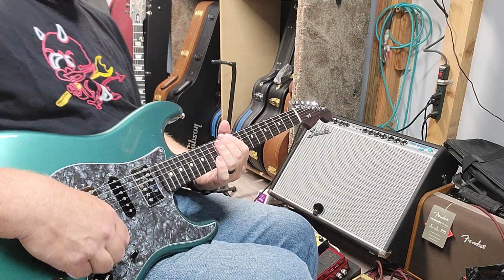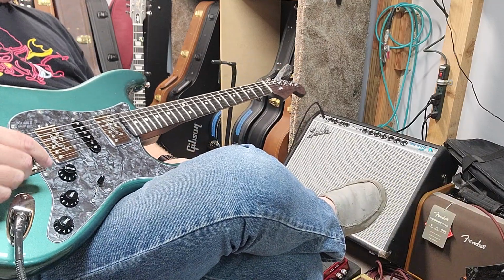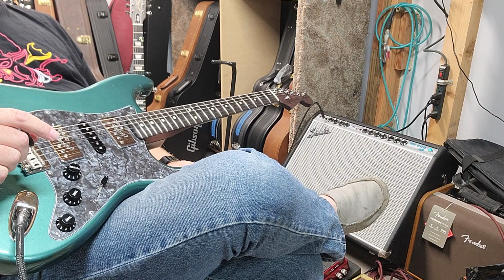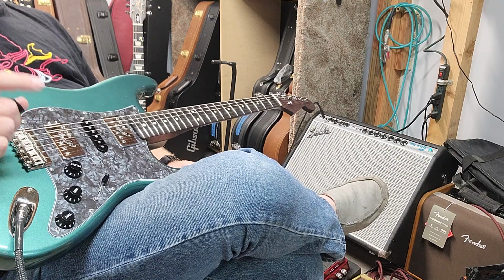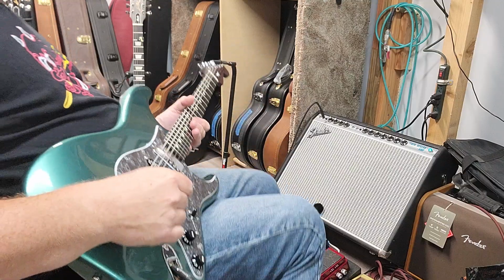And I like the way the neck pickup sounds by itself with distortion, with the Metal Zone on, because it has a different sound to it that I can't explain, except to say that it has its own little vibe.